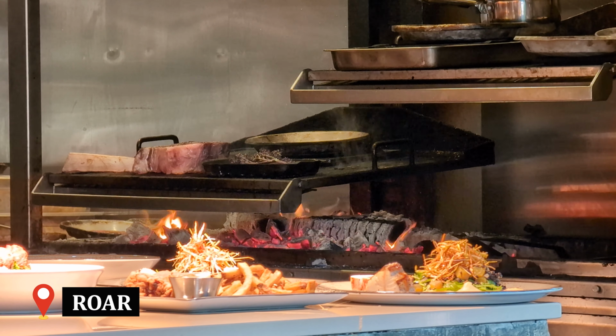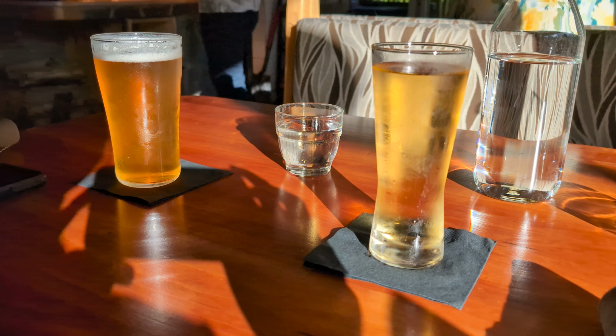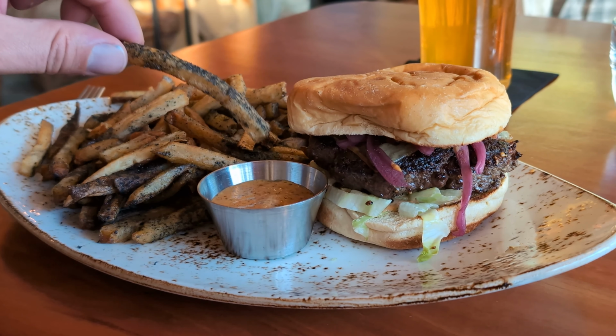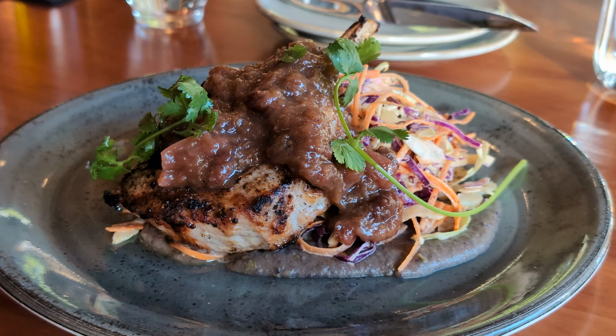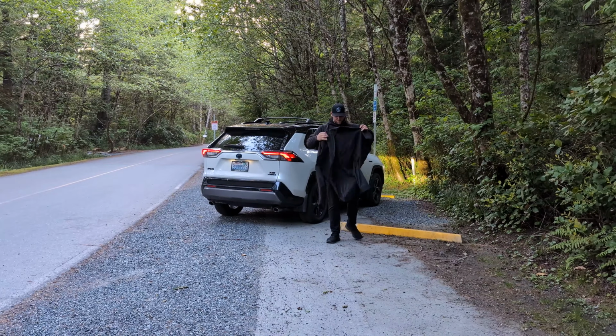On our first night, we ate dinner at Roar, which is located on site at Hotel Zed. The food was absolutely incredible. We ordered the chuck burger and the brown sugar pork chop, and they did not disappoint. Ready?